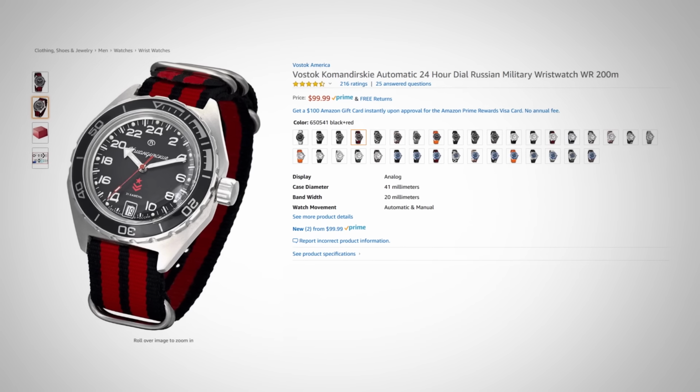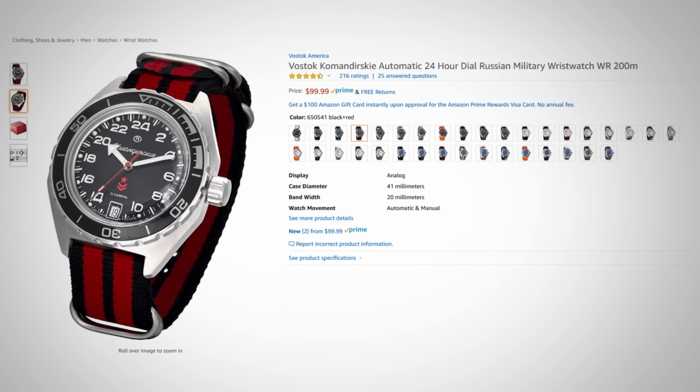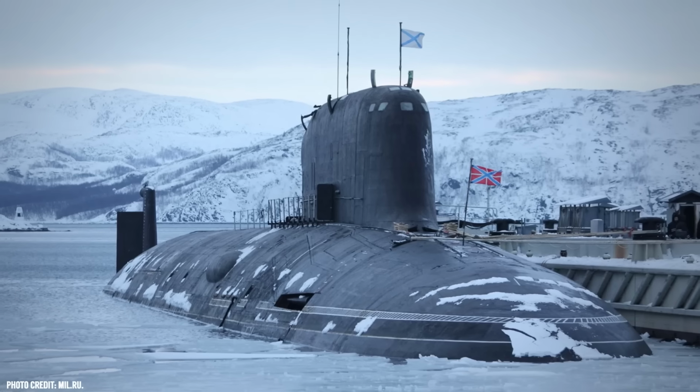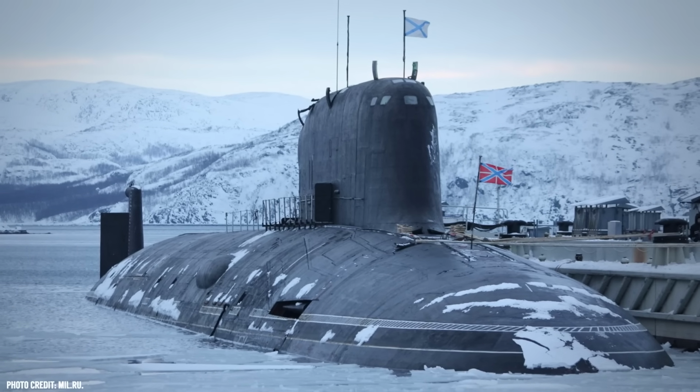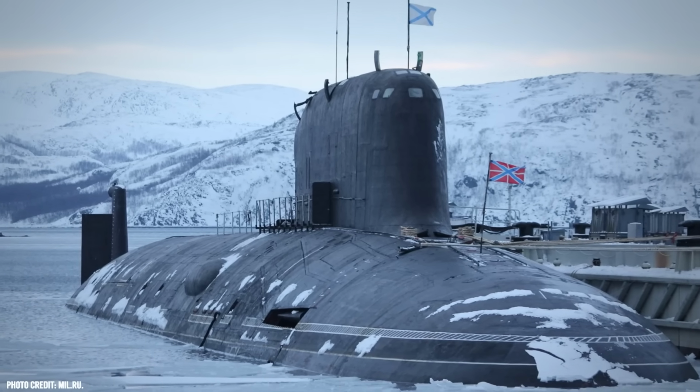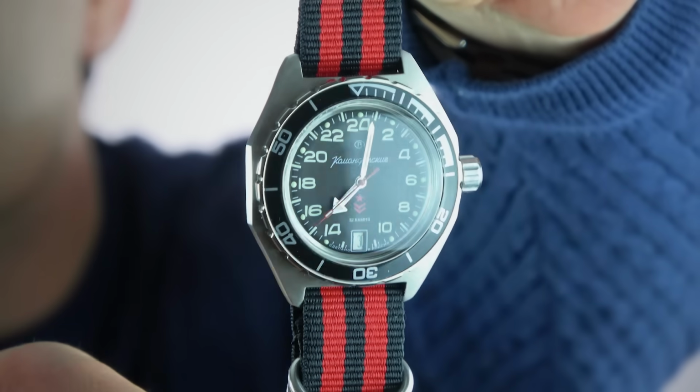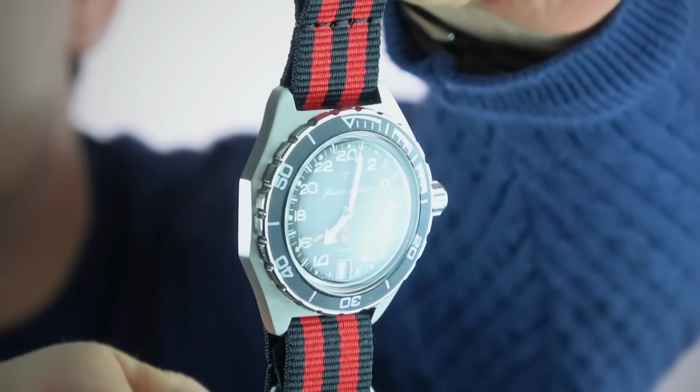Now, this watch I've got right here is probably one of the more famous ones, and I absolutely love it. It is the Vostok Komandirskie. I think I said that correctly. This one right here is the 24-hour watch. Why do you need a 24-hour watch? Because imagine if you're on a submarine and you don't surface for days, for weeks at a time. Guess what? You lose track of time. So is it 2 o'clock in the morning, 2 o'clock in the afternoon? If you look at this watch, you don't have to worry about it because instantly you can tell what time of the day it is.